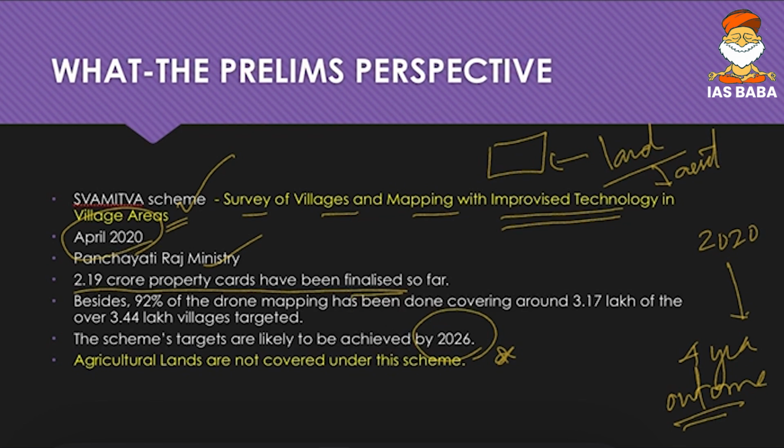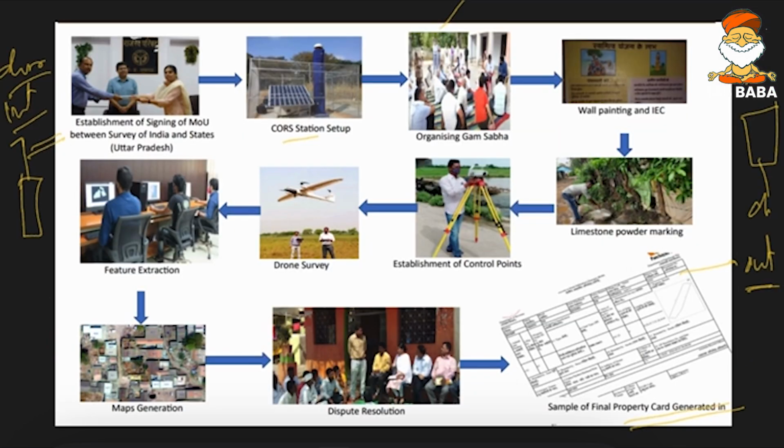One more point to be noted: to give the property card, there is clear information awareness spread to the people. There is something called a drone survey. Based on the drone survey, there would be different elements of feature extraction. Feature extraction means, for example, in the boundaries of land, if there are any trees, any water body, etc., all that will be clearly marked. Once that is done, incorporating all the details, a map will be generated not only for that particular land parcel, but for the entire village. Once all of this is done, there would again be a meeting to discuss any kind of disputes that people have with respect to their land boundaries. After the discussion of these disputes, you finally have the property card.